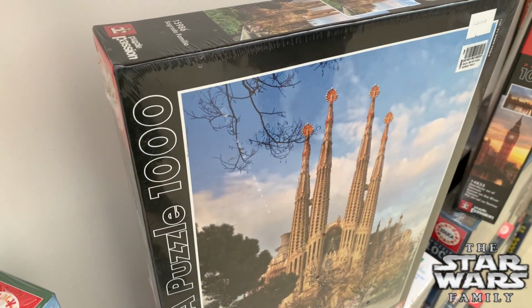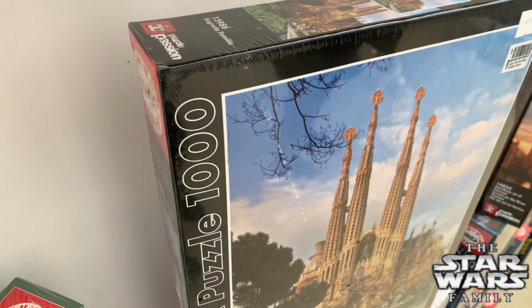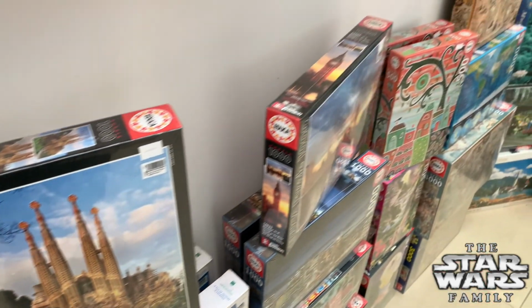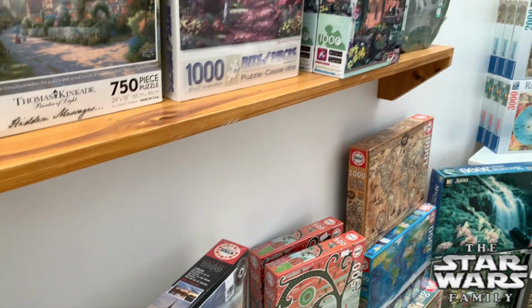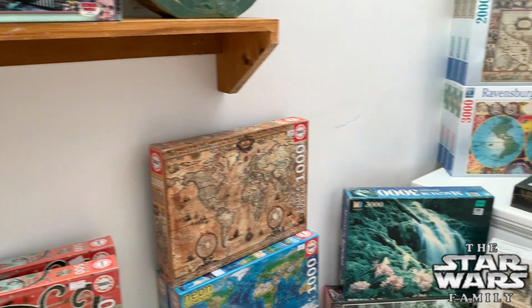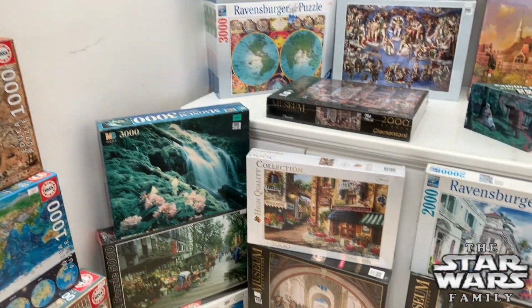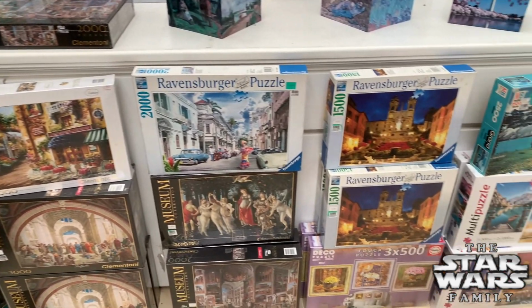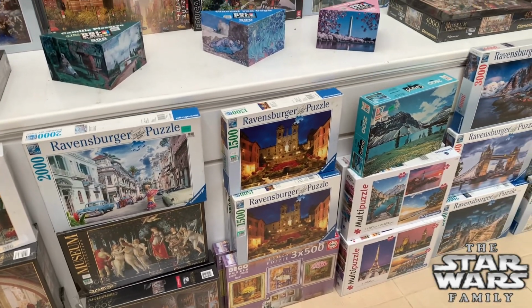Huh, and here's the cathedral, the Sagrada Familia. Fortunate enough to have seen that in person. Still under construction when I was there. I think it's been under construction for a very long time. And of course, they've got plenty of the Ravensburger puzzles, which are the ones that Mommy really likes.